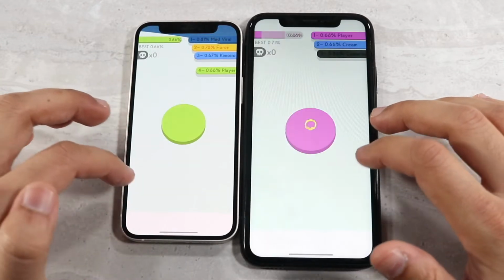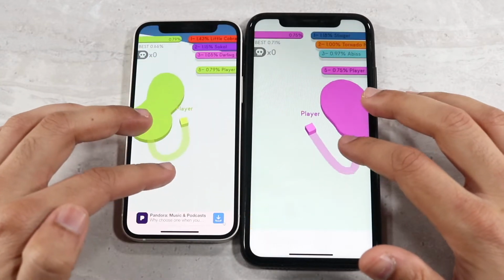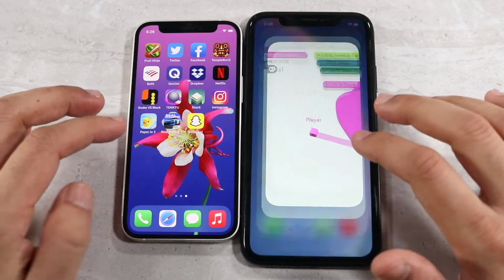iPhone XR surely behind. Getting into some gameplay. Let's see if there's any differences. And maybe there will be, maybe there won't be. And I totally screwed this up. It's so hard to determine both. But I'll let you guys kind of see if there's a difference in terms of the gameplay. I don't really think there will be.